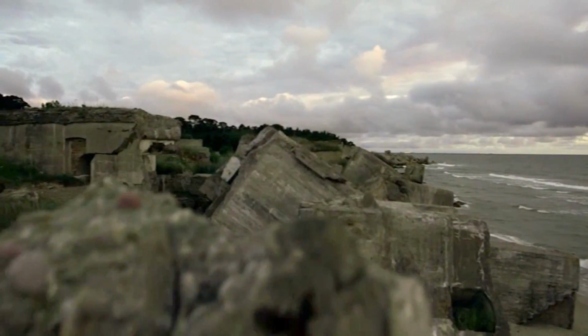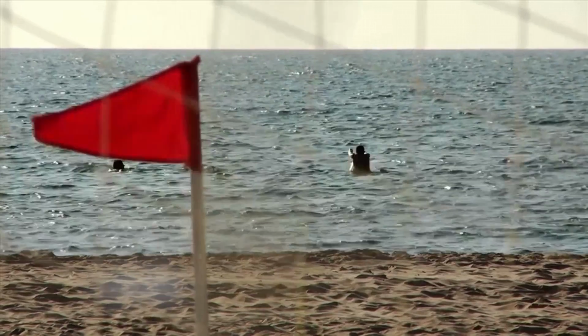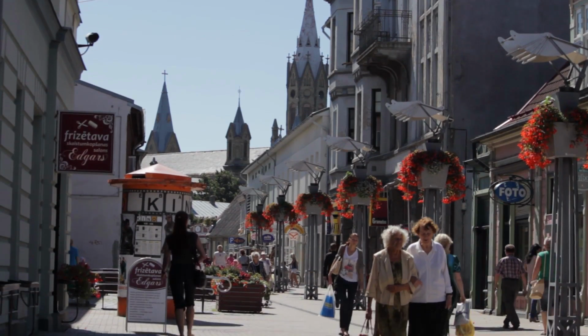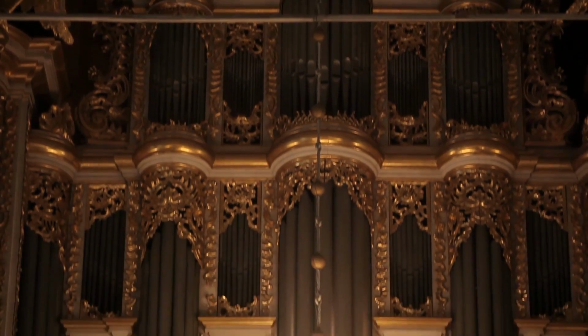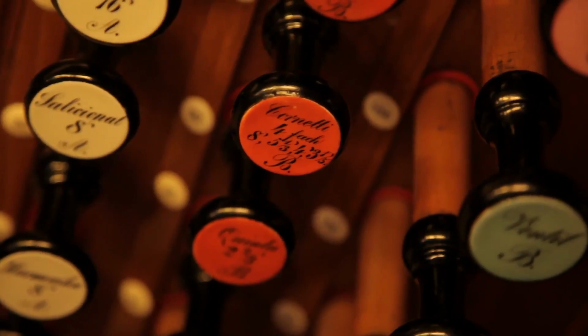The long-standing harbor city of Liepāja lies on the eastern shores of the Baltic Sea. People have been inhabiting this area for nearly 750 years. Liepāja is the city of music and culture. In the Holy Trinity's Svētā Trīsvienība Church, you will find the largest mechanical organ in the world.